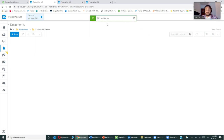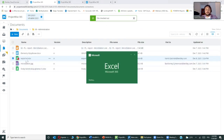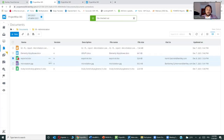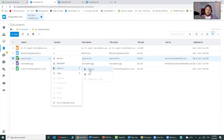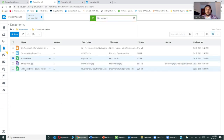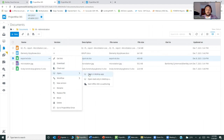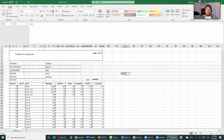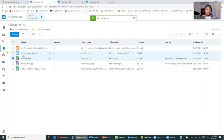First, this application will be trying to do a so-called checkout for us. And then we open the file directly from the cloud. We can introduce some modifications, save them, and then do check in. So at this moment, users who will be using this file will already be using the corrected version. So if we now play it, we will see our modification, so this added text.